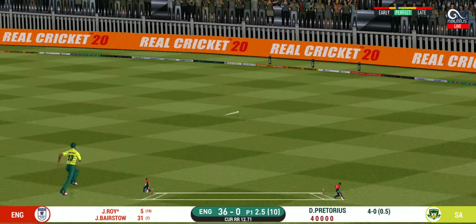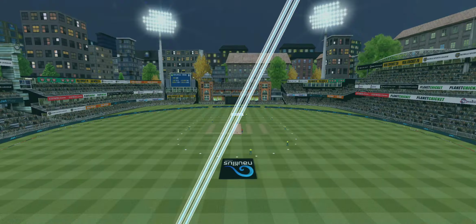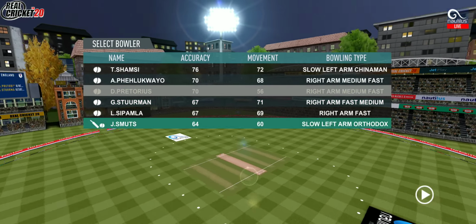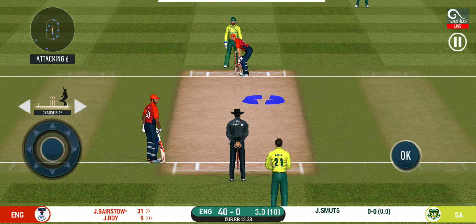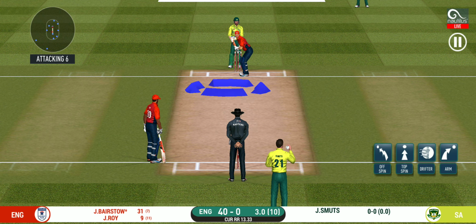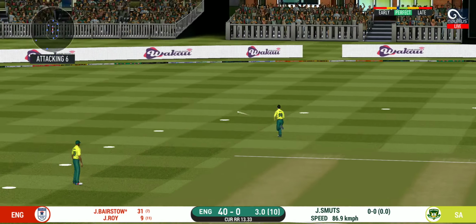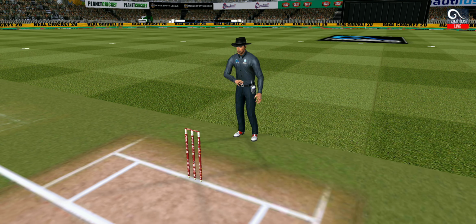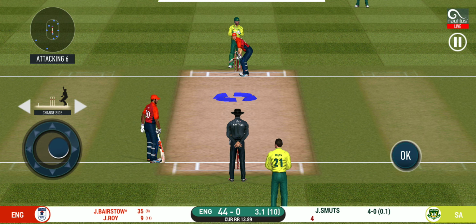Splendid shot, and it flies to the boundary for four. Spinner into the action from the other end. Fielding team can now have more than two fielders outside the inner circle. Glorious! Absolutely glorious shot. And it runs away for four. Can he do it again?